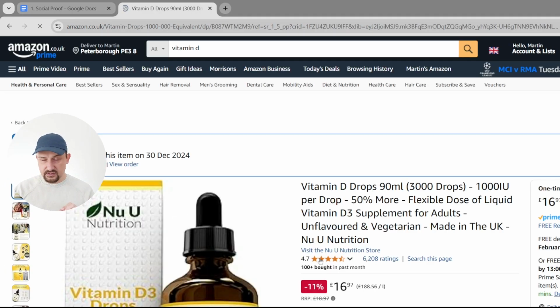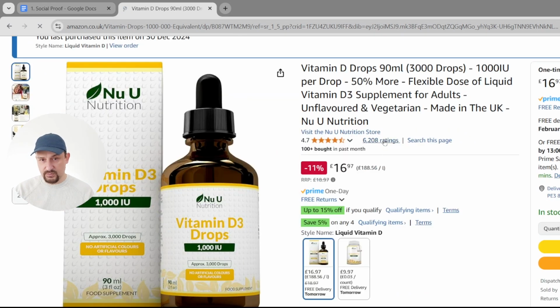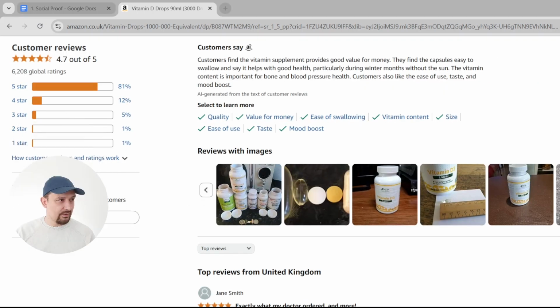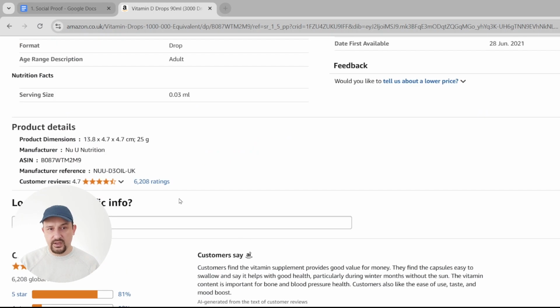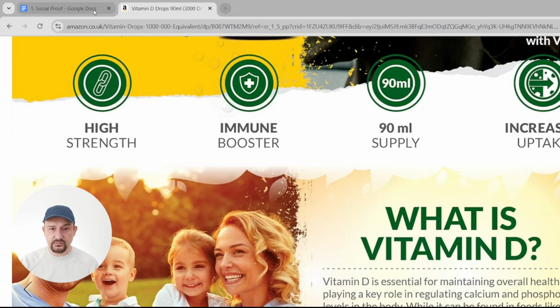On Amazon, what we can actually do, and if you are anything like me, probably you do the same, I would go there and read the reviews, and I would usually start with the 1 star reviews. And you can see this is an excellent product, and still they have lots of, like 1%, negative reviews. And yes, this is the preferred supplier here.